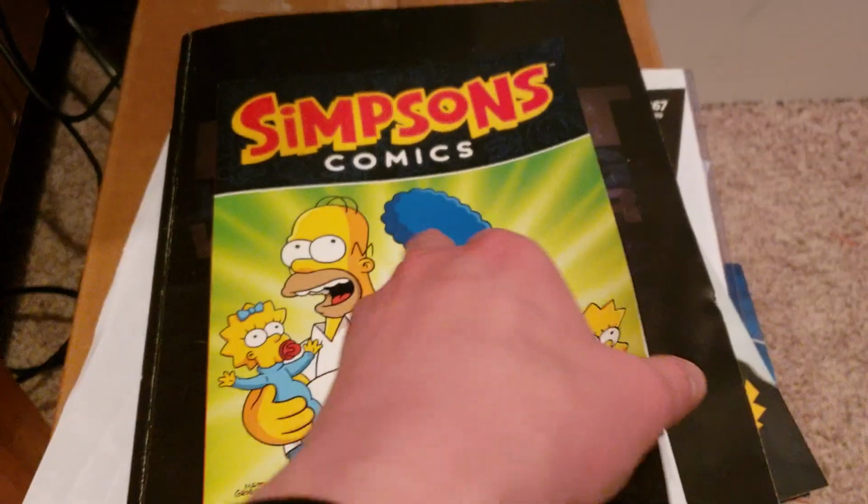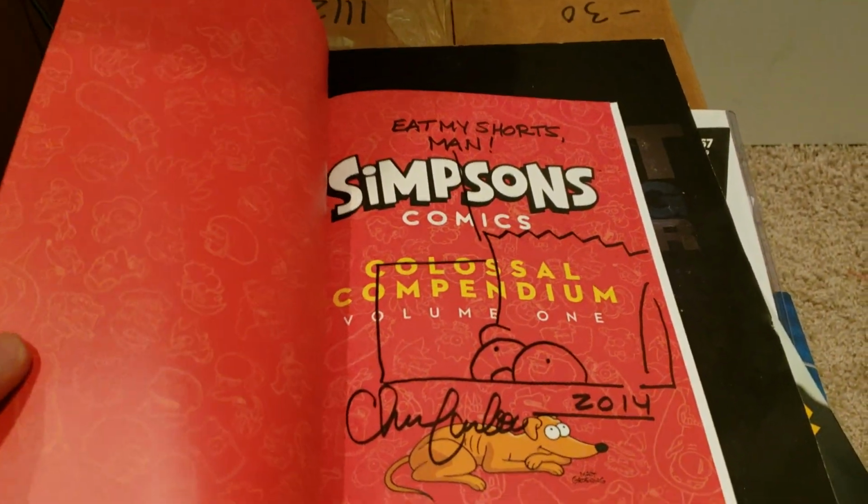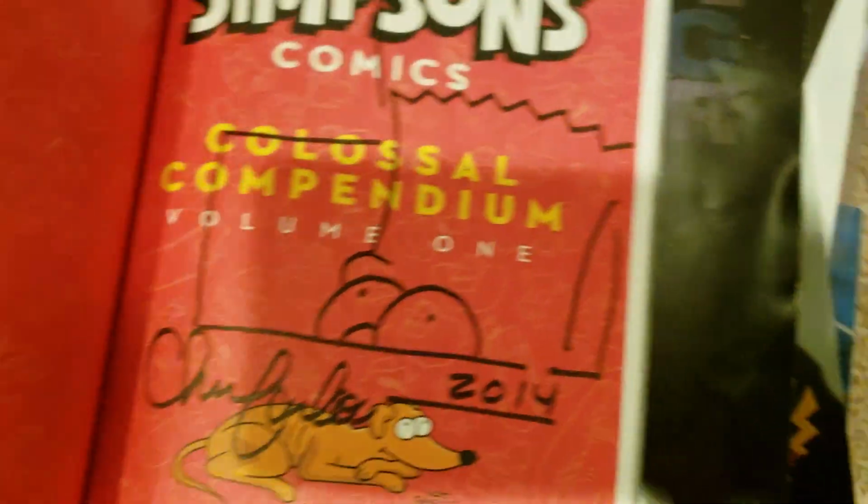Simpsons. This is actually when I went to Comic-Con about 4 or 5 years ago. I actually met one of the artists for the show, who I can't remember his name. I can't read the cursive. Darn it. I wish I could read cursive better. I really need to learn how.